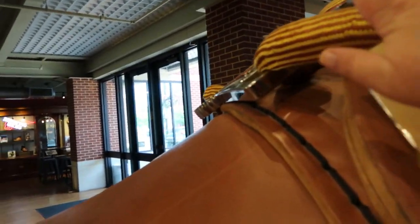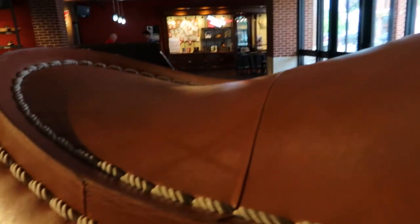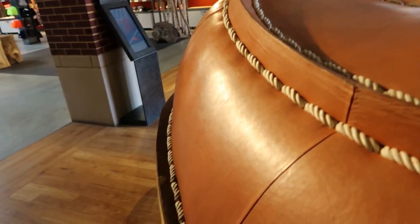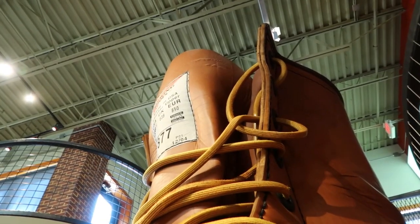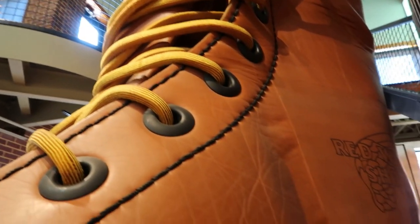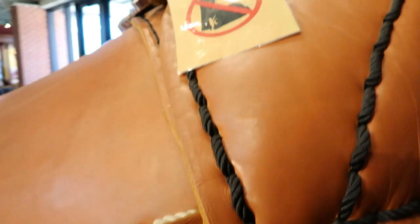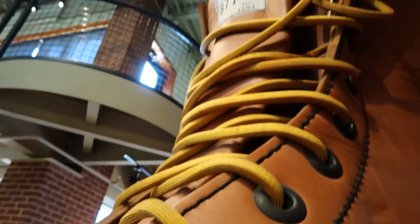Wow. Just for comparison, that's my hand next to those laces. Oh my gosh, the stitching is incredible. And then from here, it goes all the way up there. That is absolutely amazing, with Red Wing Shoes stamped on the side. This is exactly what I was hoping to see today.